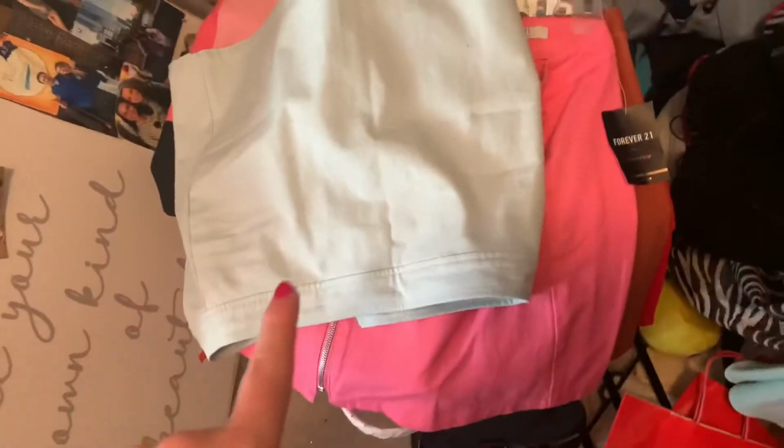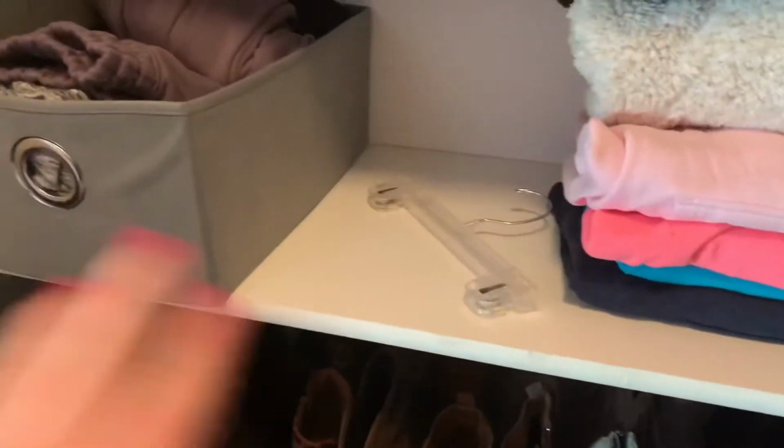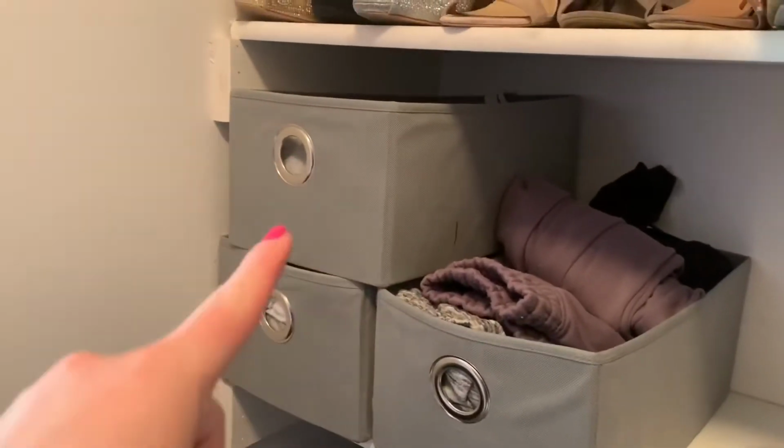So now I took a bunch of my skirts that were up here, and I'm going to fold them and put them right here where this hanger is. I'll obviously move the hanger. And I stacked my little sweatpants thing.